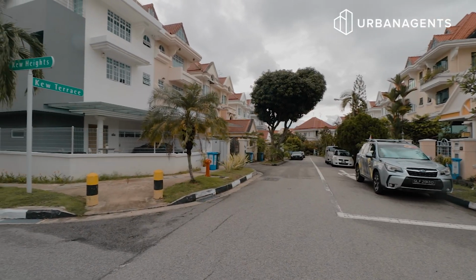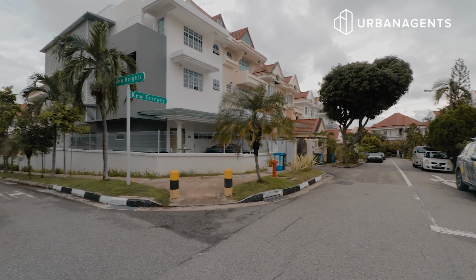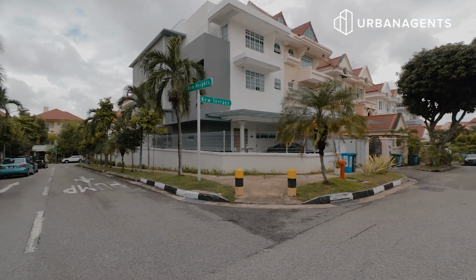Kew Terrace is in a landed neighborhood near Tanah Merah MRT and gives you exactly that. This beautiful semi-detached house was built in 1999 by renowned developer City Development Limited, assuring you of a quality build. It has been beloved by the first owner ever since. The owner has taken very good care of the property and has upgraded it throughout the years.